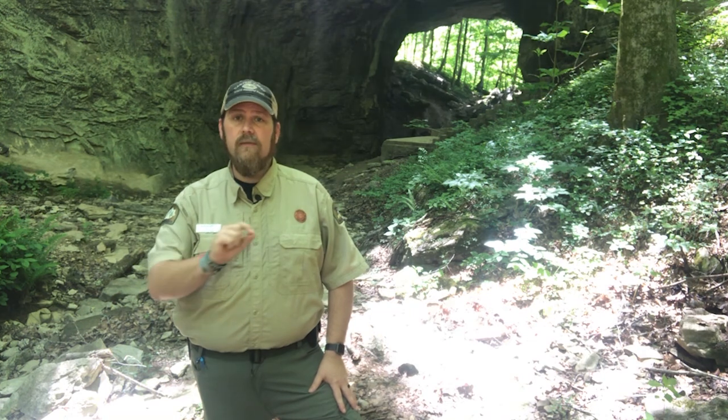Now, on those 9-mile sections, we also have backcountry camping. So if you want to get out and you want to spend the night here at Carter Caves on one of the backcountry camping areas, you can do that, but it does require a permit. All you have to do is either give the front desk at the Lewis Caveland Lodge a call and check on availability, and also upon checking in, you'll need to sign out one of those permits so we know you're out there, but those are available.